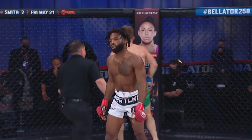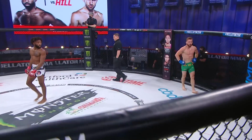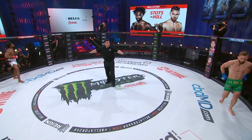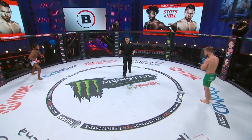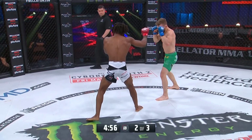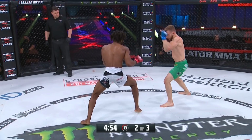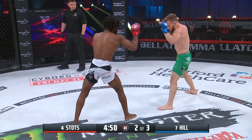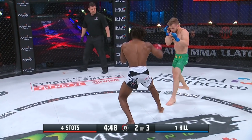Bell. Stots going for the rear naked choke a little too late. As Stots gets ready to get down to business here in the second round against Josh Hill. So we were expecting a dynamic start. Stots was able to take Hill down, control position for the majority of the opening round. Let's see what they have in store for us here in the second.